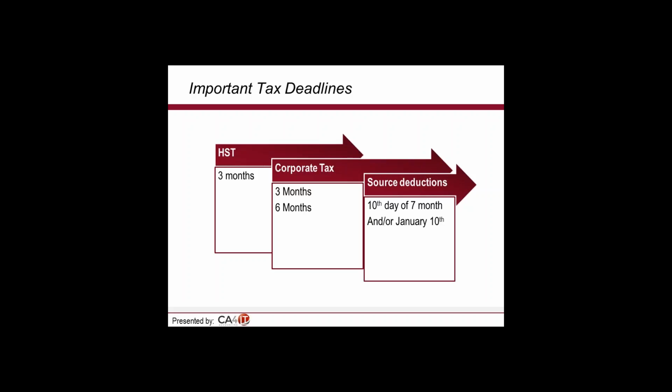Source deductions are the taxes that are deducted at source from your employee's paycheck and remitted to the government on behalf of the employee by the employer. As a small business owner, usually the only employees are yourself, and potentially your family members. And for most of our clients, we don't make monthly source deduction remittances. What we do for most of our clients is elect to pay the employee once a year and pay source deductions once a year.